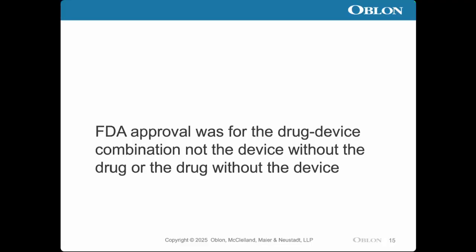And so when you look at the case law, you're going to see the FDA approval is not for the device alone, but for the combination of the drug and the device. And now Evan's going to take over and hit the case law as to what's happening.